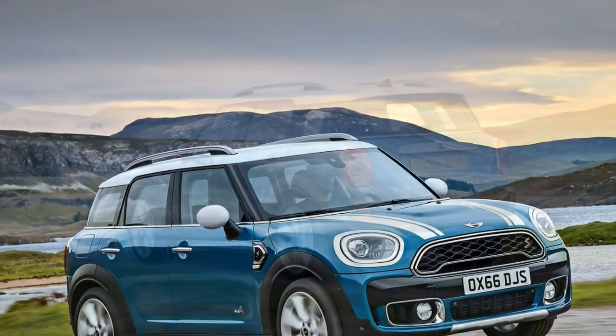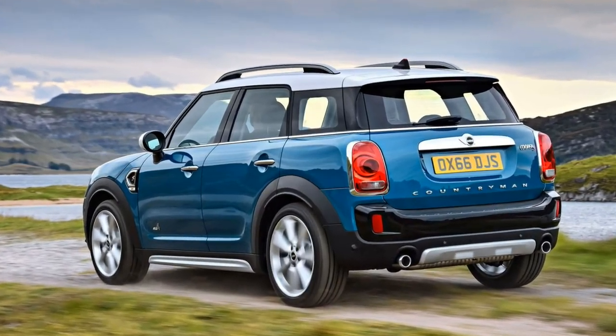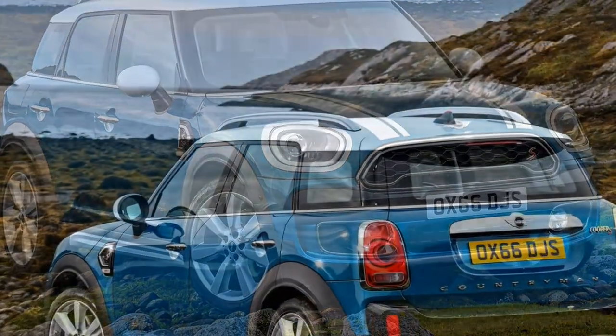Watch, will my children fit? We test the passenger space of the Mini Countryman Cooper. Up front there's more headroom than before on account of a higher roofline.